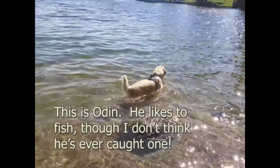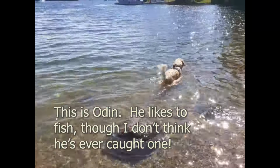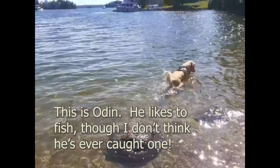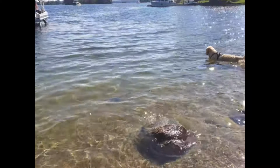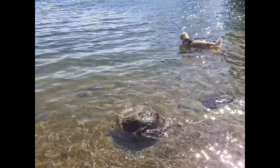This doggie's been doing this for the last 15-20 minutes. He's just looking for fish. I don't know if he's ever seen one, but he is very intent, walking back and forth across 30 or 40 feet of this beach.